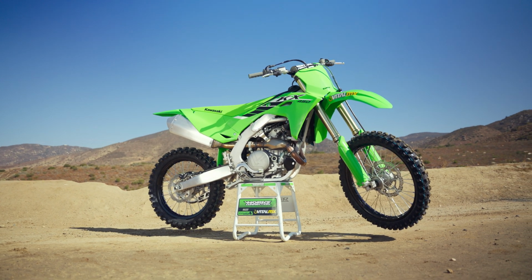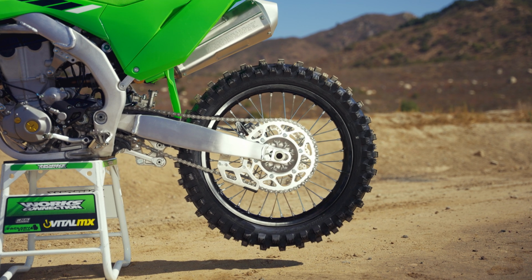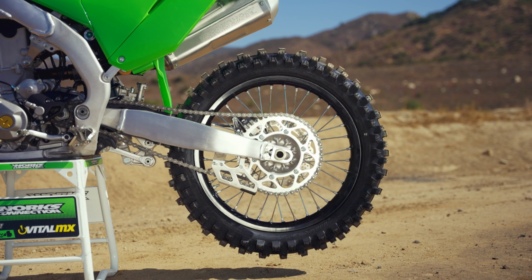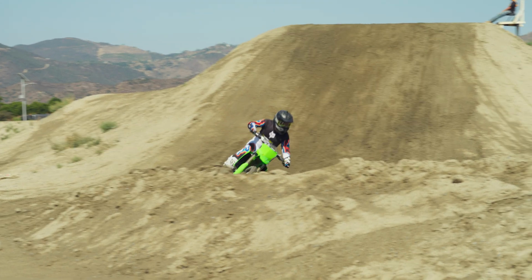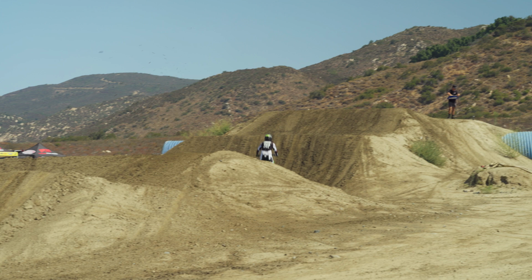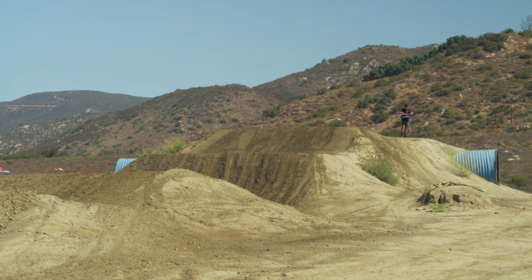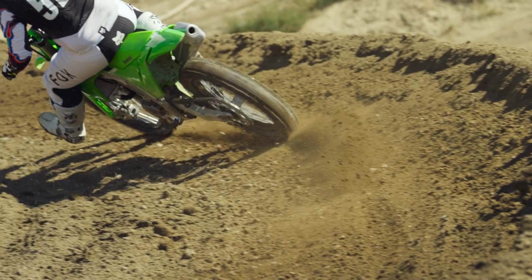A couple other things I tried is gearing. I did try going up a tooth because of the softness of the character. It works on some tracks. On more open tracks, you're up in third and fourth a lot more in the corners, because second does go through quick when you're up a tooth. But at times second goes by too quick. So some tracks I'm on stock gearing, some tracks I like being up a tooth. It's a little in between. It's very much personal preference.